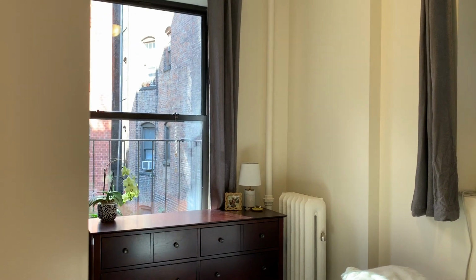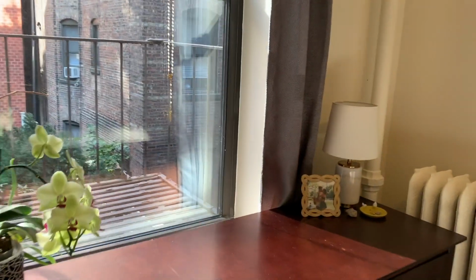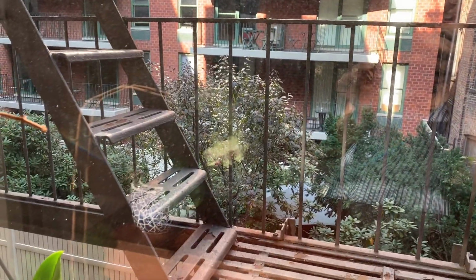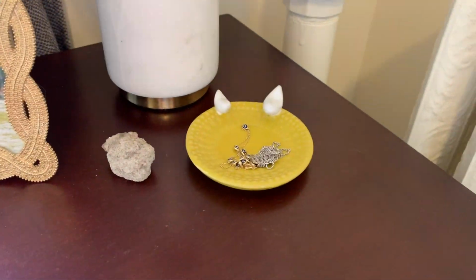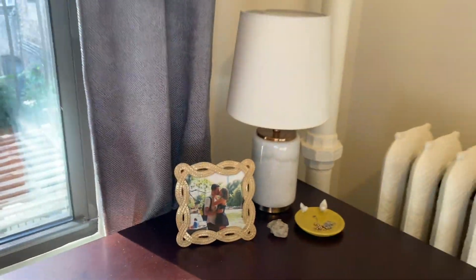It's beautiful and sunny, and we have these gorgeous high windows, and that really makes up for the lack of light in the other room. When you look outside, there's this courtyard and the quintessential fire escape. We can hear kids playing out there, and although we don't have access, it still is a nice view for us. I have my orchids, which I am desperately trying to keep alive, as well as this little area with a ring dish, a rock from a trip to Turkey, and of course a picture of Joe and I from our engagement. Surprise, surprise.